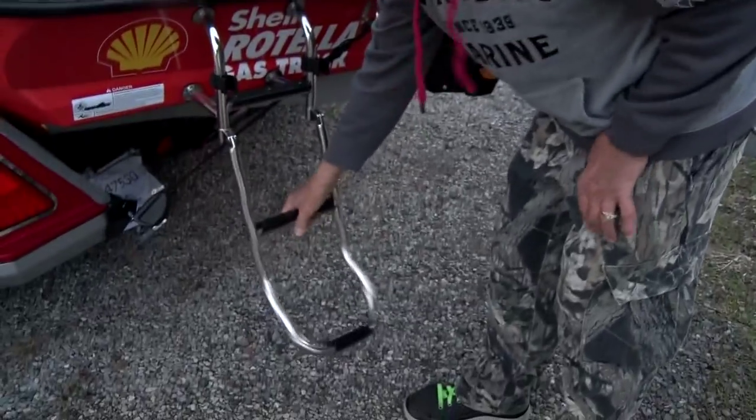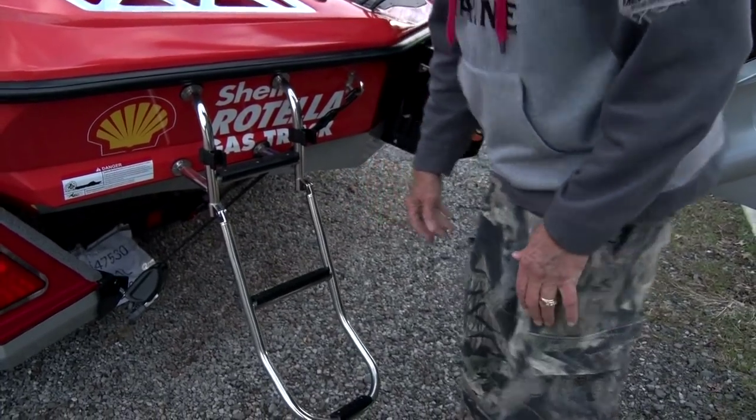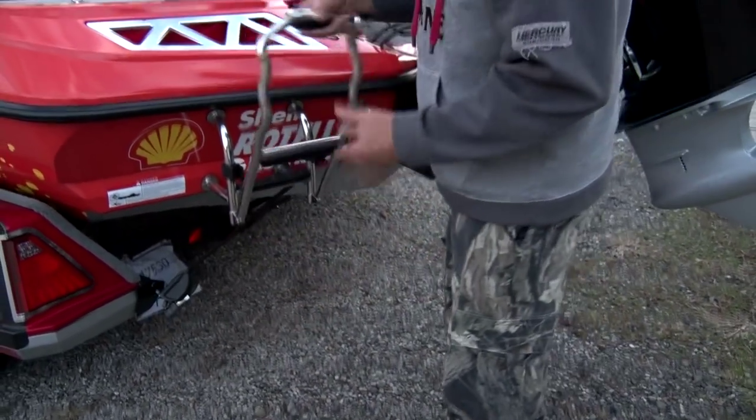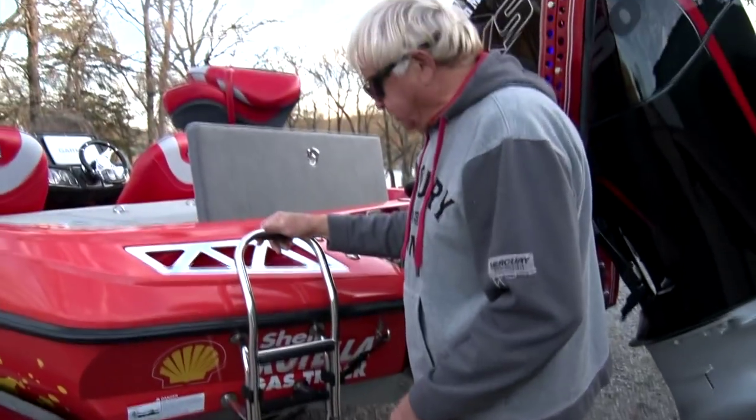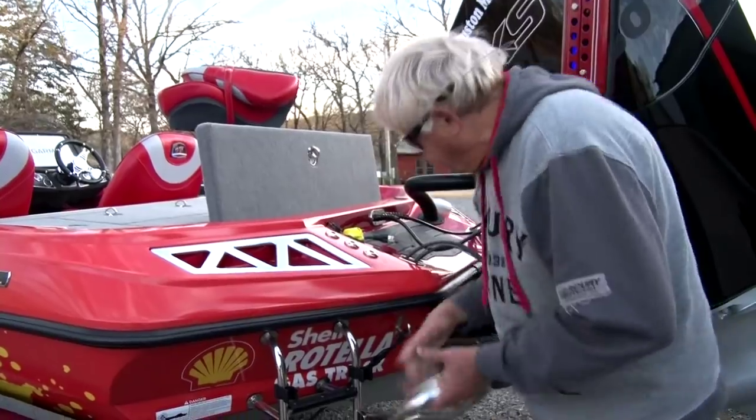So on any bass boat, if you don't have a ladder on it, go down to the Bass Pro Shop, buy your ladder, put it on there. Of course, my kids swim off the boat. I swim a lot in the summertime when it's 100 degrees. I'll just jump in, cool off, and crawl back in. Got to have a ladder on your boat.